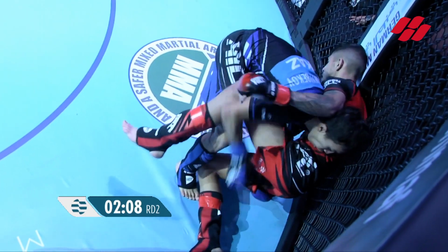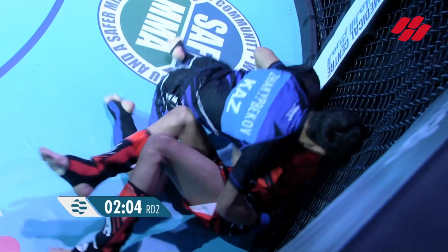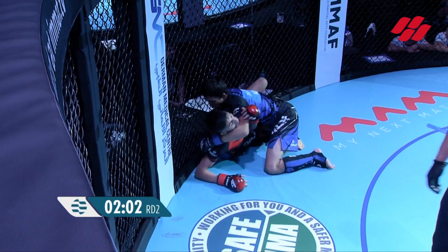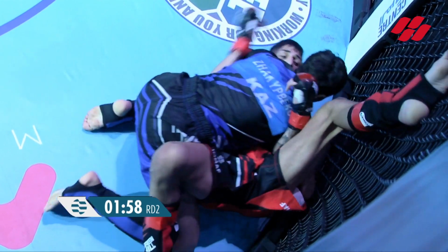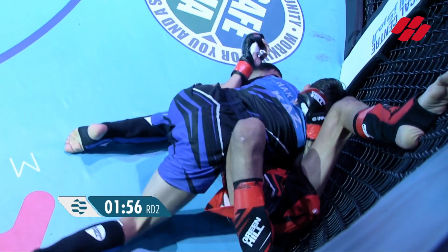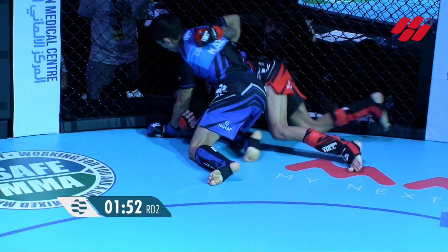Nice level change again. Double leg attempt, pulls the hips away from the cage. Jacıpbekov moving into side control. Jacıpbekov doing a good job of pulling his counterpart away from the cage to secure that position. Nice knee to the body from Jacıpbekov, and Arif now gets back to his feet.